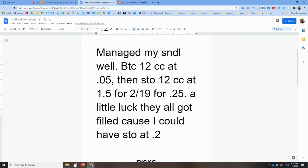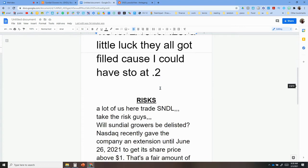I mean, it's $25 per covered call. A little luck, because it got filled when it could have been 0.2. At the time, the bid was 0.2 and the ask was 0.25. I put an order in to sell a covered call at 0.25 and I luckily got it. If I got it at 0.2, that would have been $5 times 12, a $60 difference, which makes for pretty dramatic numbers in the profits.